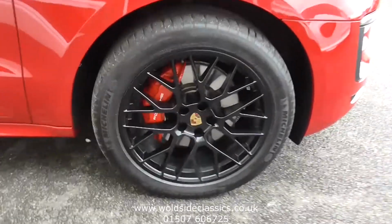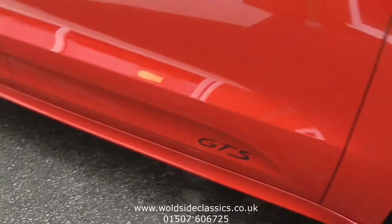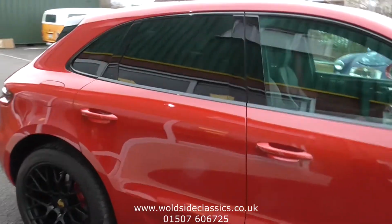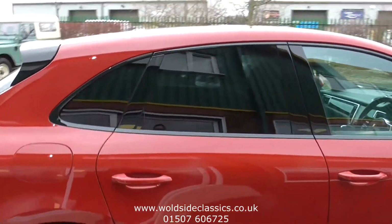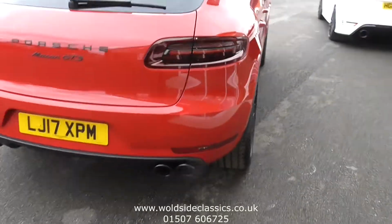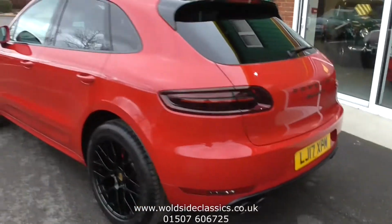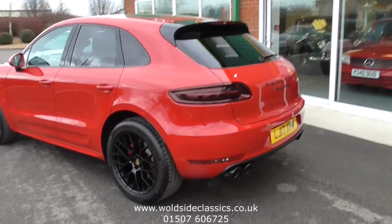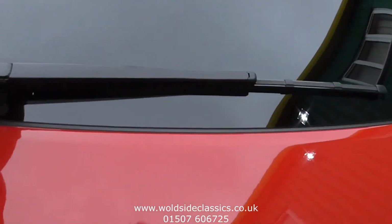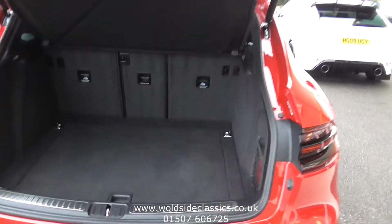It's on the standard black RS Spyder 20-inch wheels. You'll notice the side blades are colour coded, which gives them a lot more lift. The car has got privacy glass, as you can see. Optional, you can't see it, it's got a 75 litre increased fuel tank. Front and rear park sensors, reversing camera.